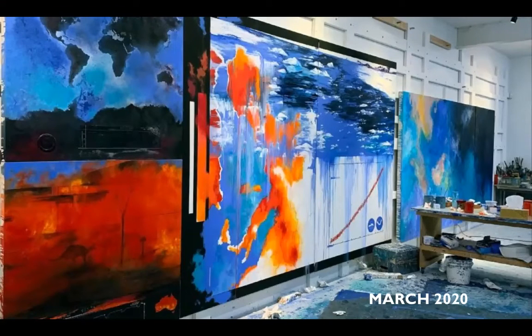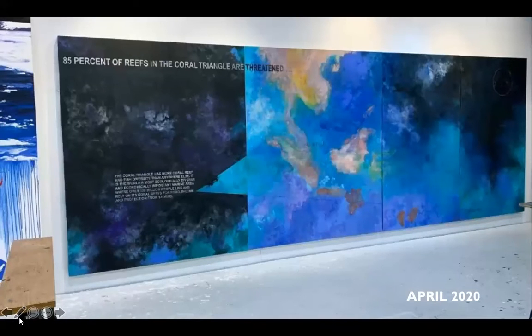bolted together. You might notice there's another painting way out there, and that was Coral Triangle, which I had been working on as well. After I finished this one, next slide, I realized that Coral Triangle needed more. And so I added another panel.